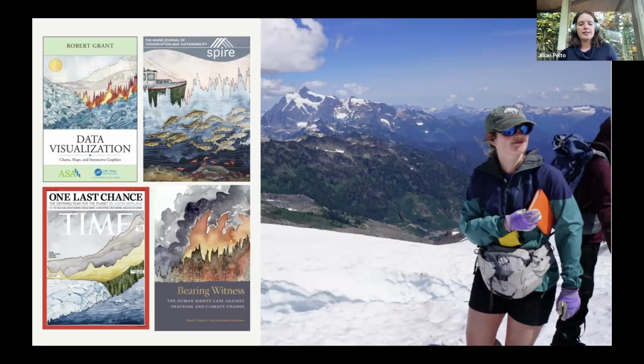On the right, I'm going to be talking a little bit about the work that I do where I live in Washington State on the mountain glaciers. And so this is a photo of me in the summer, which is why I'm wearing shorts. It's still really warm up on the glaciers in the summer. And I'm on Mount Baker, which is one of the big glaciated volcanoes in the state. It's the furthest north one in Washington. And behind me is Mount Shuksan, which is a really beautiful peak.